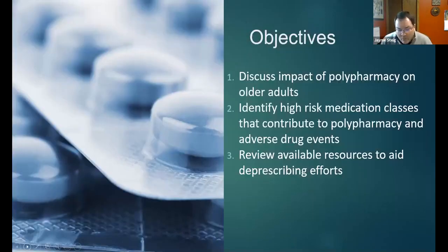So with that framework in mind, here are today's objectives. We'll discuss some of the impact and prevalence of polypharmacy in older adults. We'll identify high-risk medication classes that contribute to polypharmacy and adverse drug events. And we'll review available resources and tools that can aid in our deprescribing efforts.